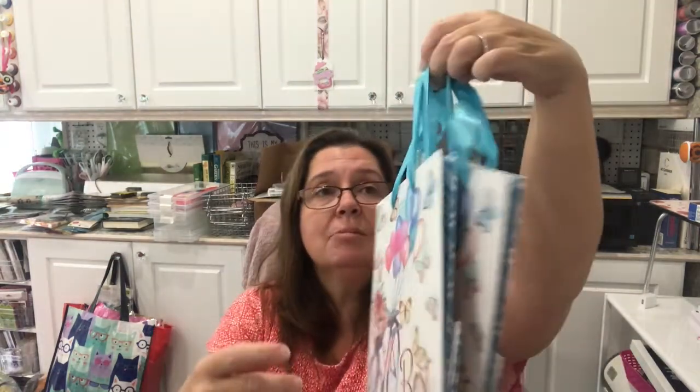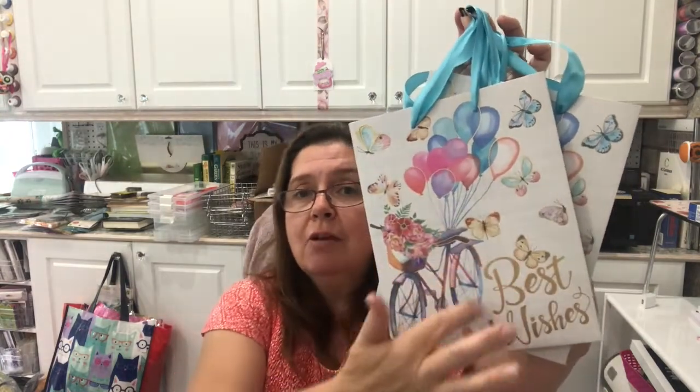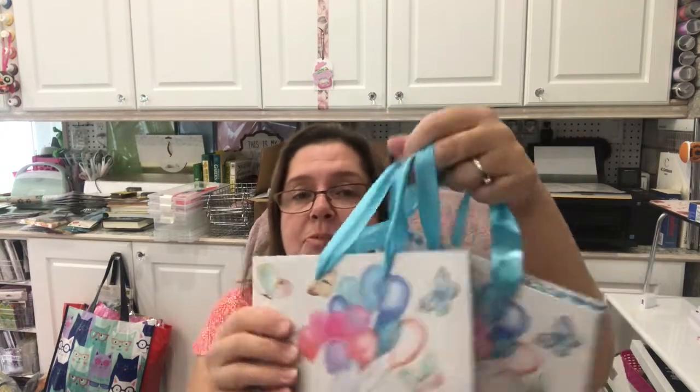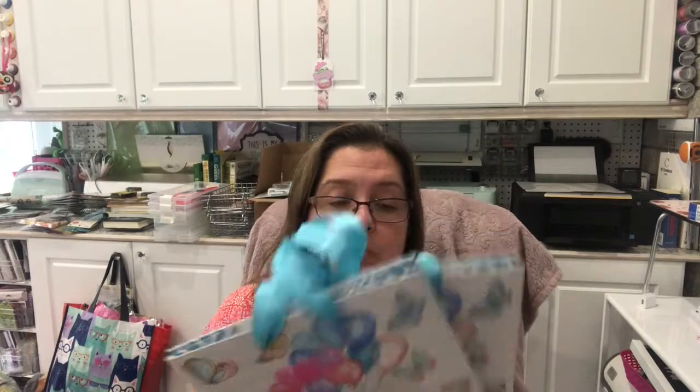And then this one, so these little bags are two for $1.25. So that's not too bad when you think about how much a sheet of scrapbook paper costs in the craft store. These come in a two pack and these are $1.50. They come in a two-pack. And I loved the bicycle. And I just thought, I want to cut this out and stick this on a page. And it's got this beautiful satiny blue ribbon that can be repurposed as well.